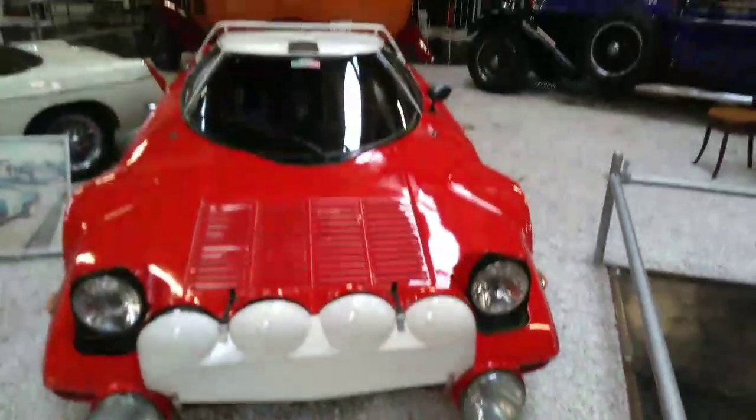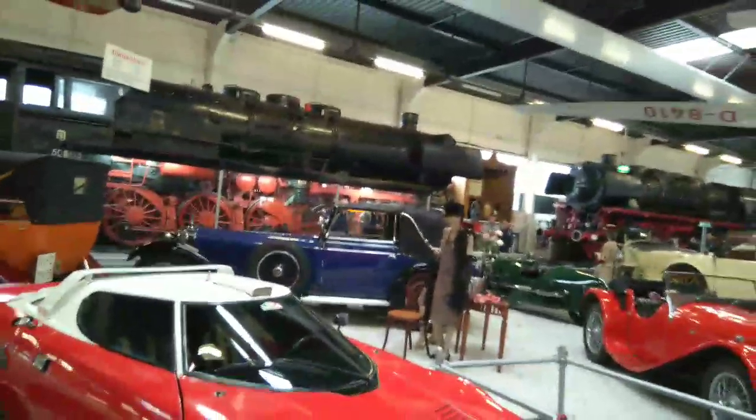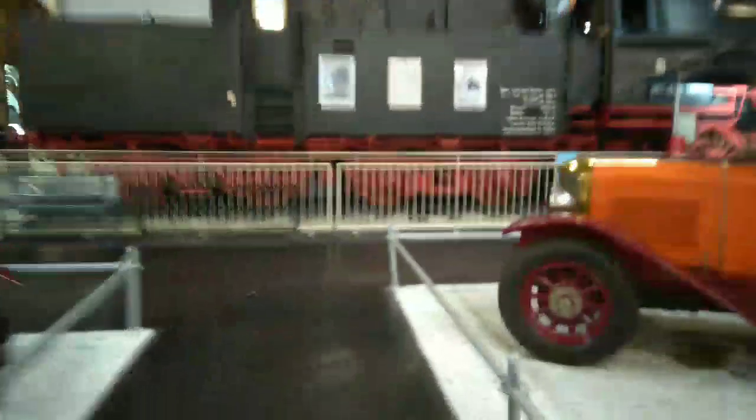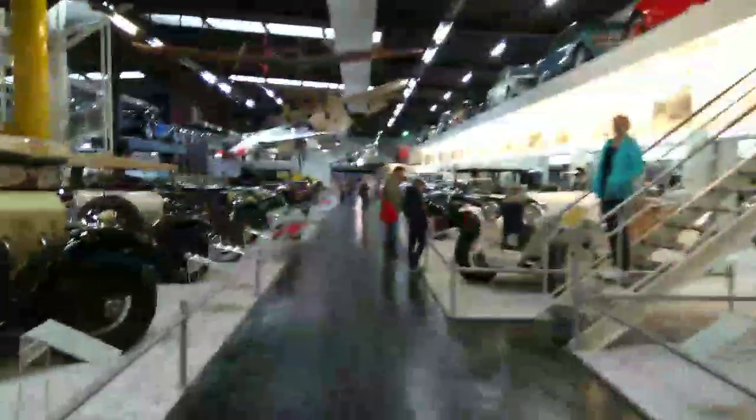Group B, baby. Lancia Stratos. Yep. Look at that. Okay. How do you become a rocket jockey, by the way? How are we going about that? How do we do that? All right. So vampire on the roof there. Could be a Venom too. All right, let's get up there.